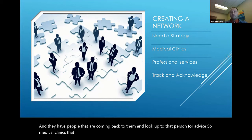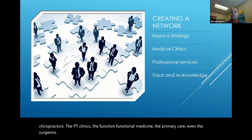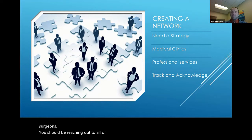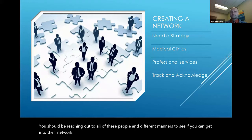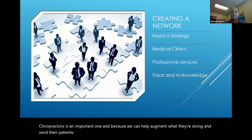We all understand why we need to be reaching out to the chiropractors, the PT clinics, the functional medicine, the primary care, even the surgeons. You should be reaching out to all of these people in different manners to see if you can get into their network of referrals. Chiropractors is an important one, because we can help augment what they're doing and send their patients right back.